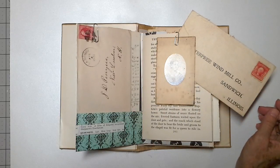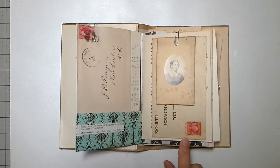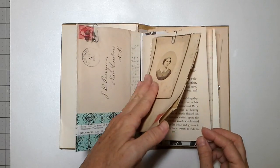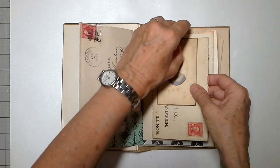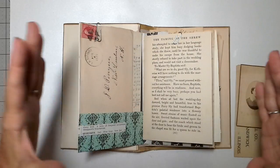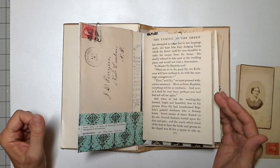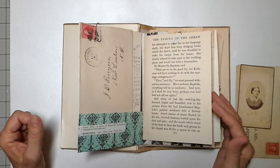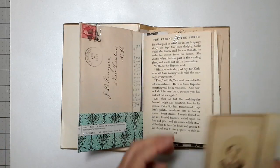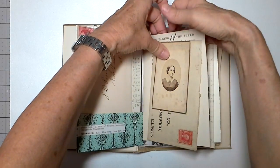This is another beautiful envelope from the Enterprise Windmill Company in Sandwich, Illinois. Very beautiful envelope, lovely stamp. I did leave, let's see, what is this right here? I know what this is. I got to show this to you. It's so neat. I really did try to keep this within like 50 years of an ephemera collection. This is from the 1907 book, Shakespeare's Fairy Tales for Children, and it's portions of The Taming of the Shrew. It's totally beautiful, 1907.